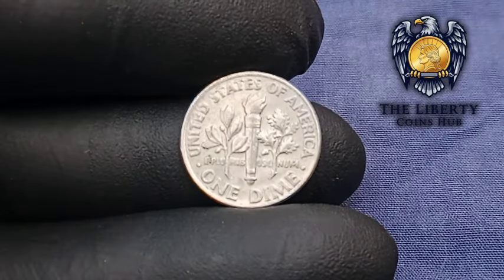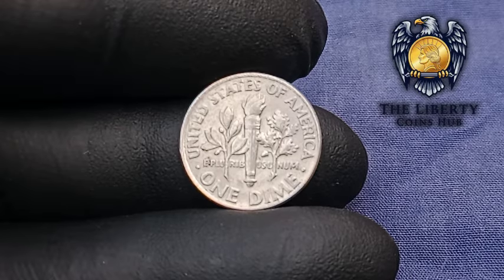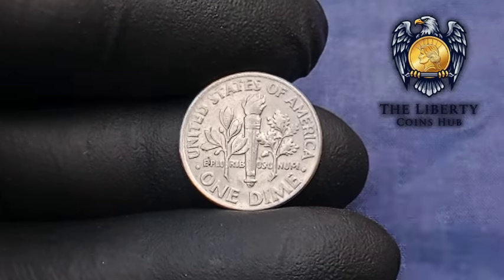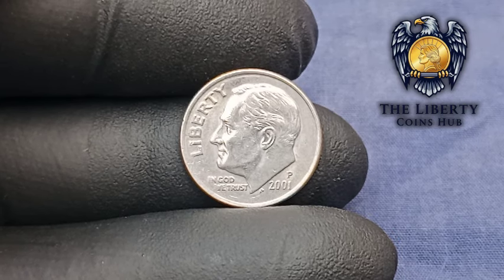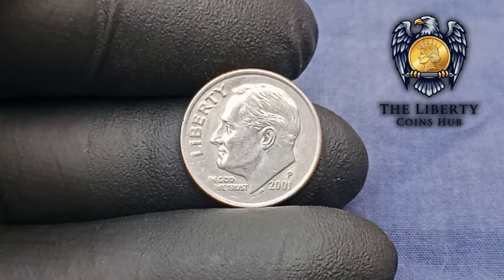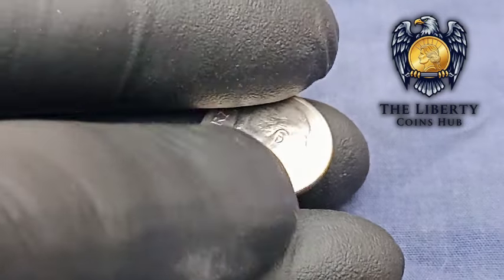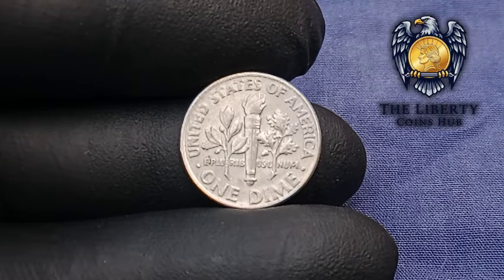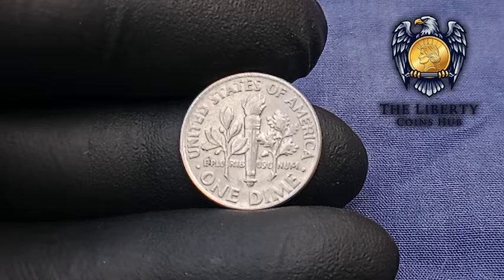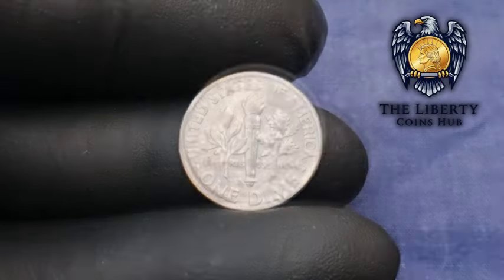But here's where the story gets even more incredible. Instead of all those error coins being destroyed as protocol demanded, they somehow made it past the destruction process and were mixed in with normal production coins that were already bagged for distribution. Exactly how this happened remains a mystery wrapped in controversy, with some suggesting negligence, others pointing to possible deliberate action by a rogue employee, and still others believing it was simply an incredibly unlikely series of oversights during a chaotic shift change.